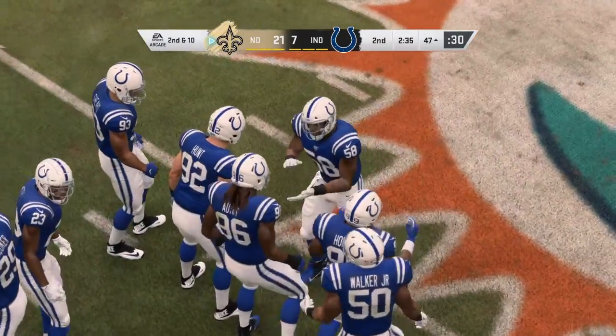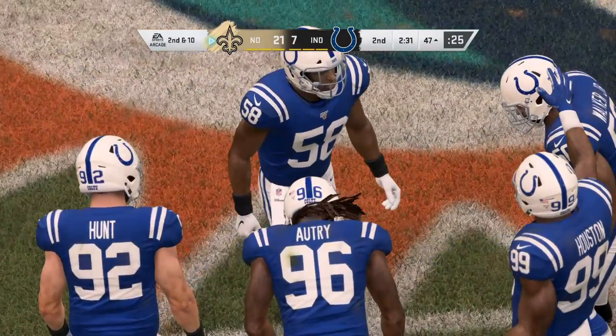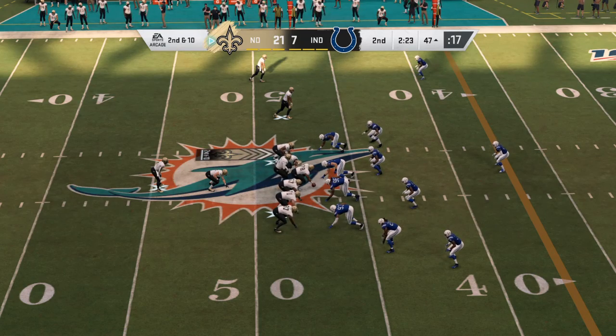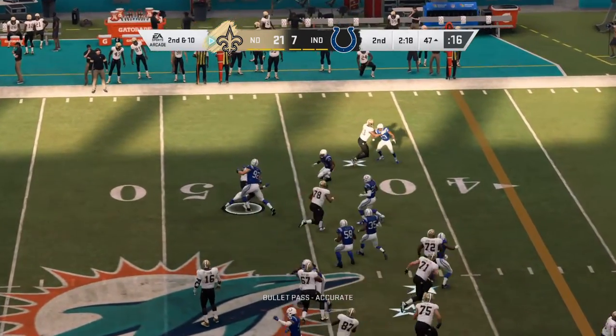If this defense wants to stay in this ball game, they've got to start ending some drives. That helps. And they have to look ahead at what they expect the offense to do. And right now with that lead, that's run the football. So you don't just stack the line of scrimmage. You have to get upfield and try and make some plays in their backfield.